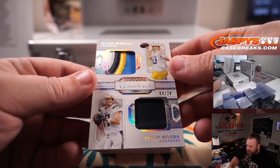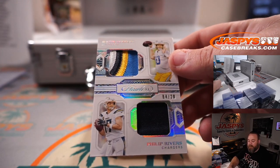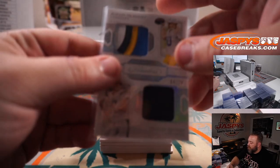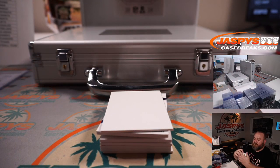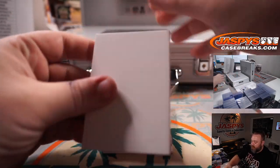Nice one here for the Chargers, 4 out of 20. Phillip Rivers and Justin Herbert. Chargers is a part of the random number block. Spot 4 is Sean O'Leary with last spot mojo. 4 color patch for Herbert. Solid patch or jersey for Phillip Rivers.